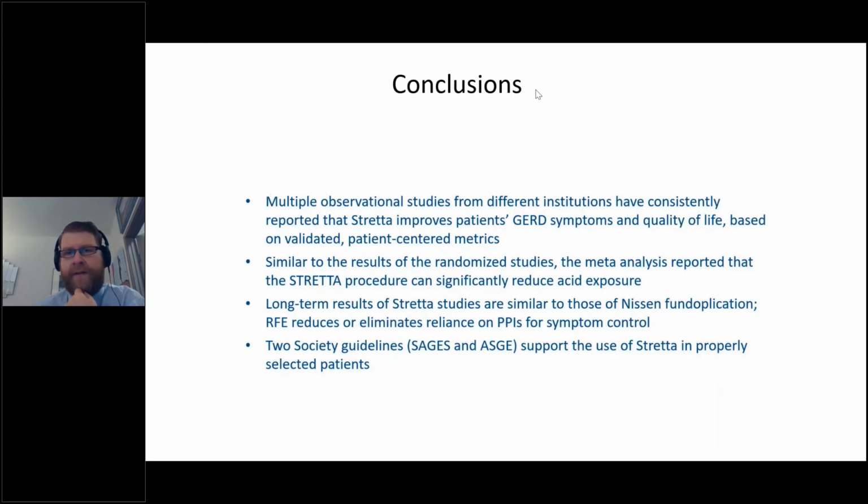A further question about the learning curve. The traditional model for this procedure has been to watch, learn about the procedure, perform the procedure, and teach the procedure in as few as one or two cases. Our preference is to say that there is a learning curve of about six cases, but we don't tend to find that that necessarily will impact patient outcomes. This is particularly the case as we have been improving our training structures, and we have also been improving the protocols for how the procedure should be performed.